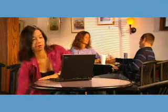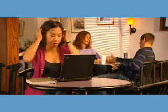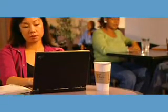Power is no problem, because ThinkPads come with long battery life. And optional batteries can keep them working even longer without having to connect to an outlet. Over an hour longer than our closest competitor.